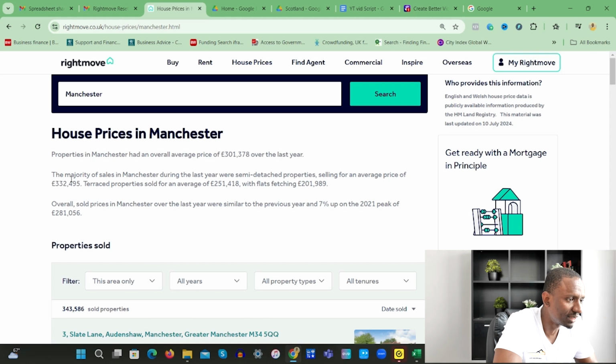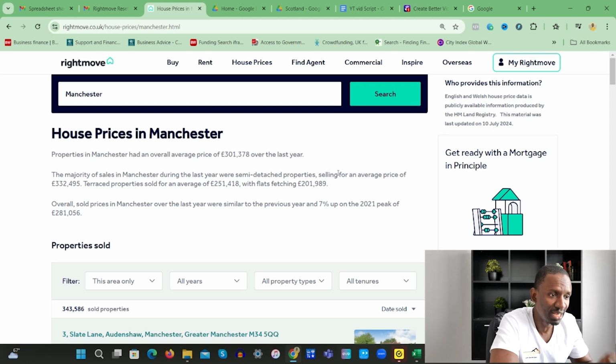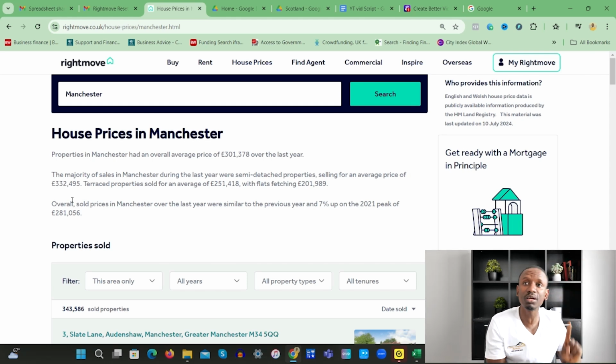So moving on, they said here the majority of sales in Manchester during the last year were semi-detached properties selling for an average price of £332,495. Okay, that is for semi-detached houses. Here's the thing. If you are an investor who is looking for semi-detached houses, that could be a sign. That could be something that you may be thinking about. Do I buy semi-detached houses because I can remortgage them at a higher price, or I can sell them on for more? But let me look, if I was to buy a terrace house, what would it look like?